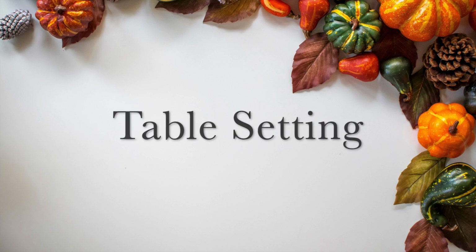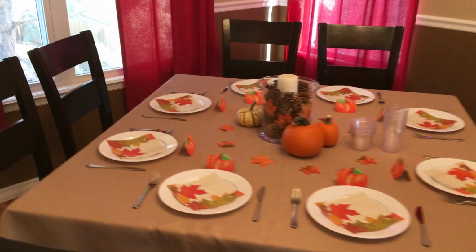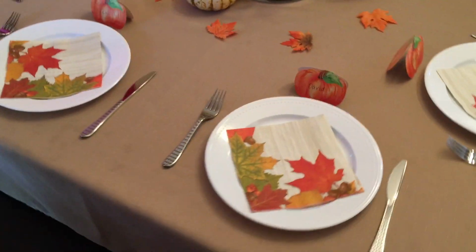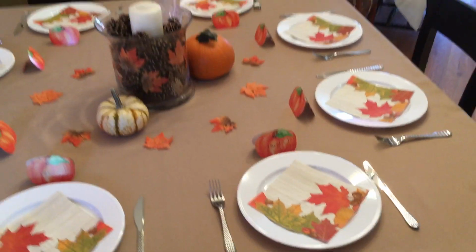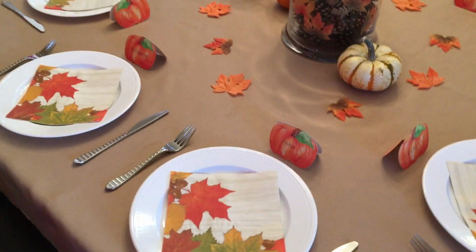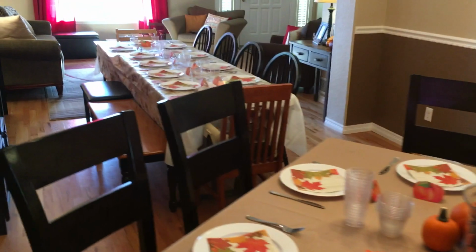Then there is the table setting that you can do early on, either the day before or several days early if you don't need your dining room table for anything, or even the area where you're planning on setting up an additional table. It's great to get this done early so you're not doing it the morning of, and you can have more fun with it rather than feeling rushed.